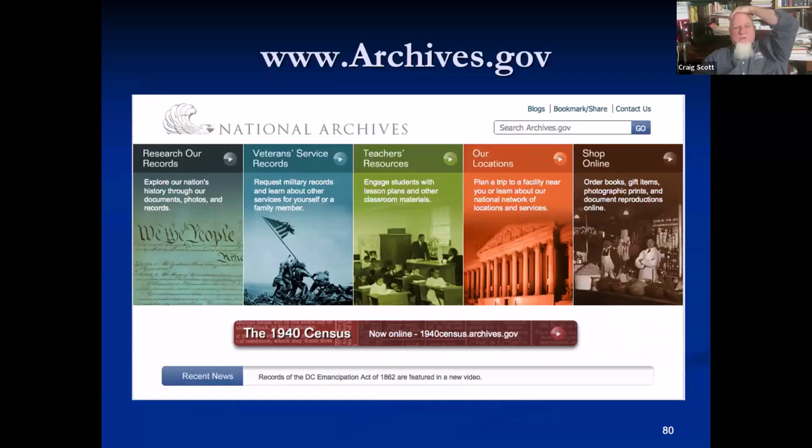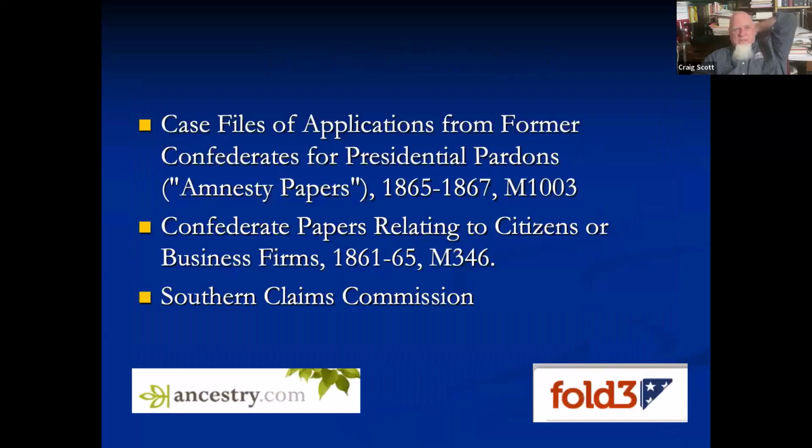So it's a cenotaph, folks. So again, archives.gov, there are lots of things there that I haven't really talked about that deal with applications of former Confederates for presidential pardons, the amnesty papers. There are Confederate papers relating to citizens or business firms, and there's the Southern Claims Commission. And those things are on Ancestry and they're on Fold3.